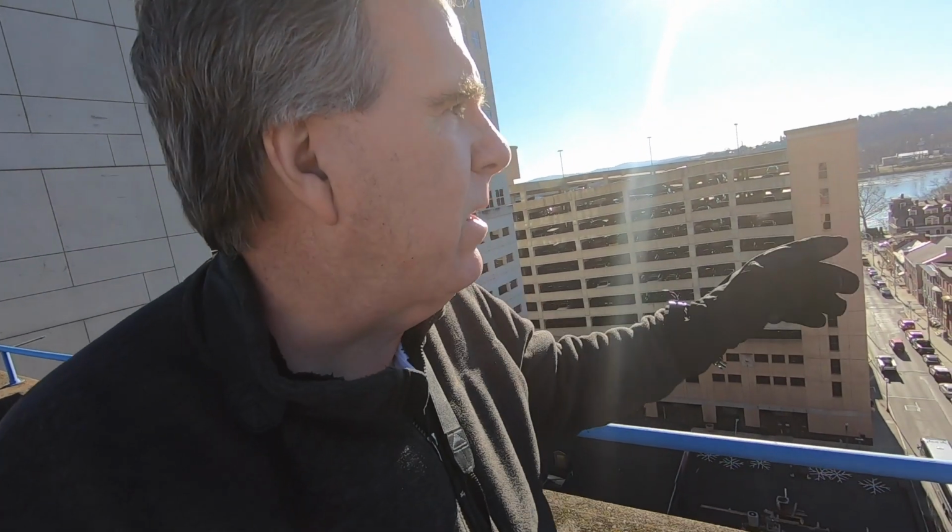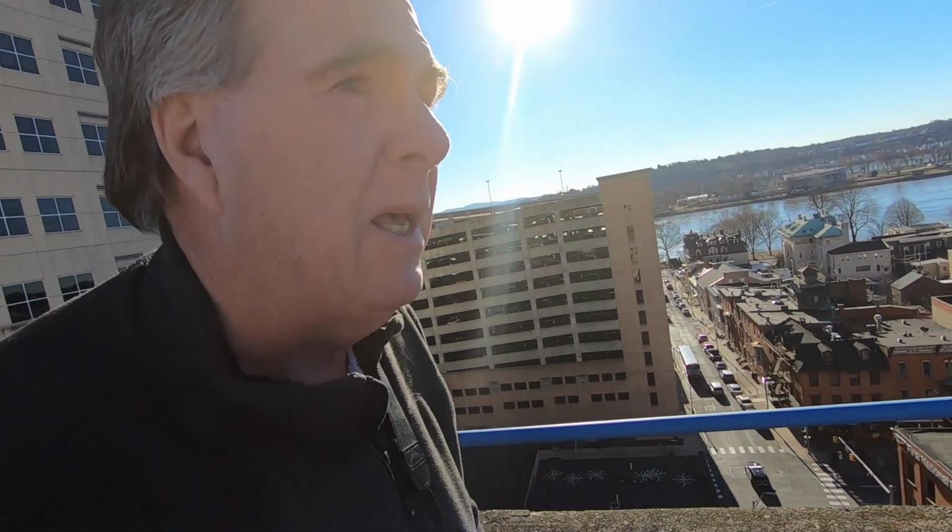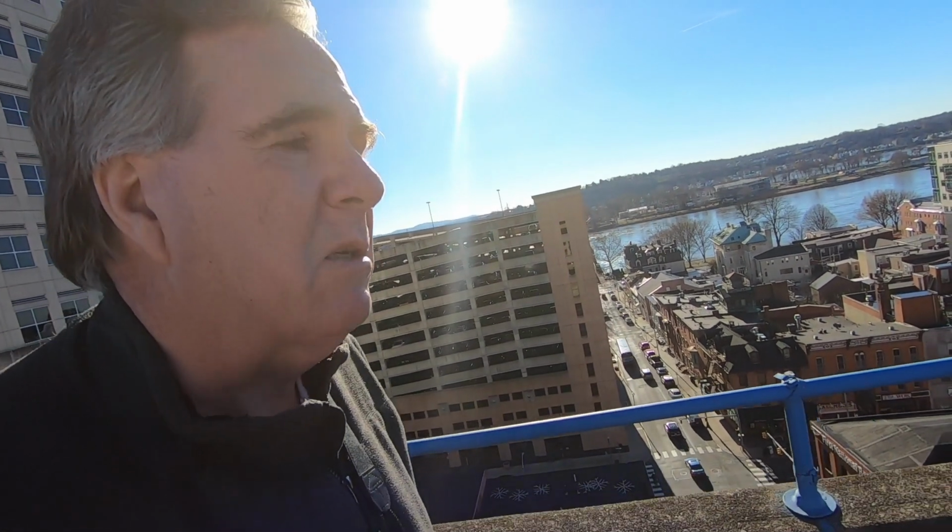It's nice and bright, sunny out here. You think it's warm, but it's pretty cold. It's probably in the high 30s, mid 40s, and 10-20 mile an hour wind, so it's pretty chilly up here. But beautiful day. Look at the Susquehanna River. Looks like the water level's high. I had a lot of rain here the last couple of days. Last night it rained a lot, but the wind's been blowing and it's been pretty chilly.